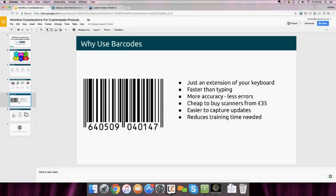The next point I was going to do, because people think barcodes are these weird stripy things, which they sort of are, but they're much more than that, and they're actually quite simple. In essence, as I've said down here, a barcode scanner now, if you go on something like Amazon, is £35 to buy. And every single computer supports them. It's just like a keyboard. So you simply plug a barcode scanner into the USB port on your computer or Mac, and then it will work for workflow systems. And you sort of think, well, what's the advantage of a barcode? Well, it's pretty simple. It's faster than typing. It's more accurate. You don't make mistakes. It's easier to capture updates.